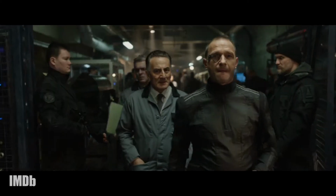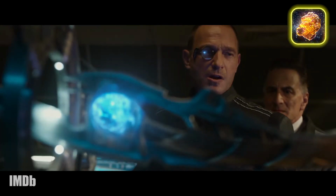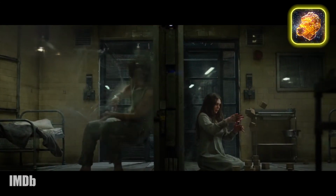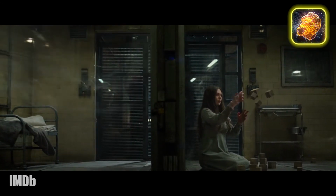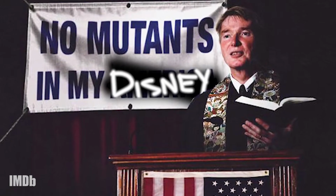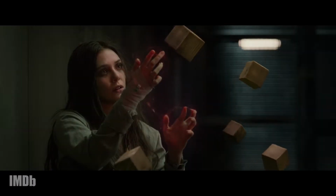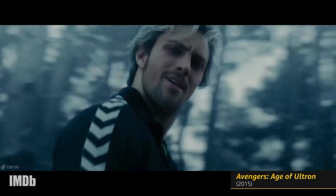Back on Earth, the scepter returns when it falls into the hands of Hydra in Avengers Age of Ultron. They use the scepter/Mind Stone to perform human experiments and create the enhanced, because Disney can't say mutant until they buy X-Men and/or Fox, so enhanced twins known as Quicksilver and Scarlet Witch. You didn't see that coming?